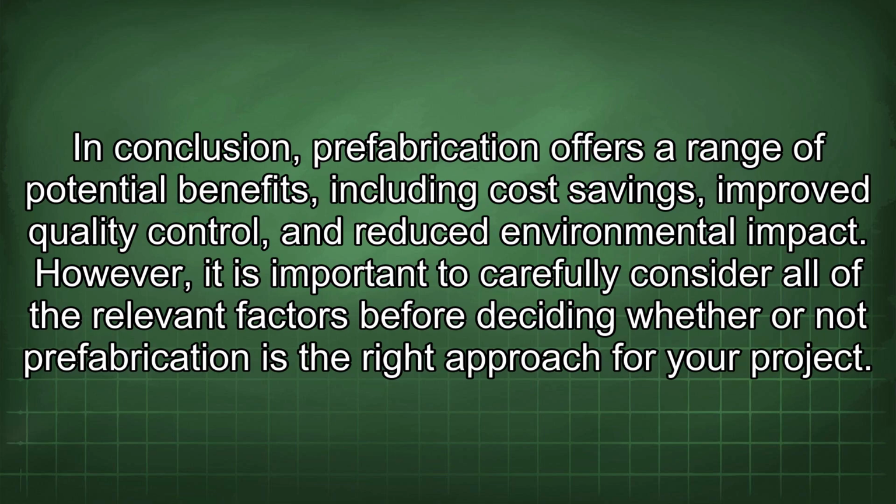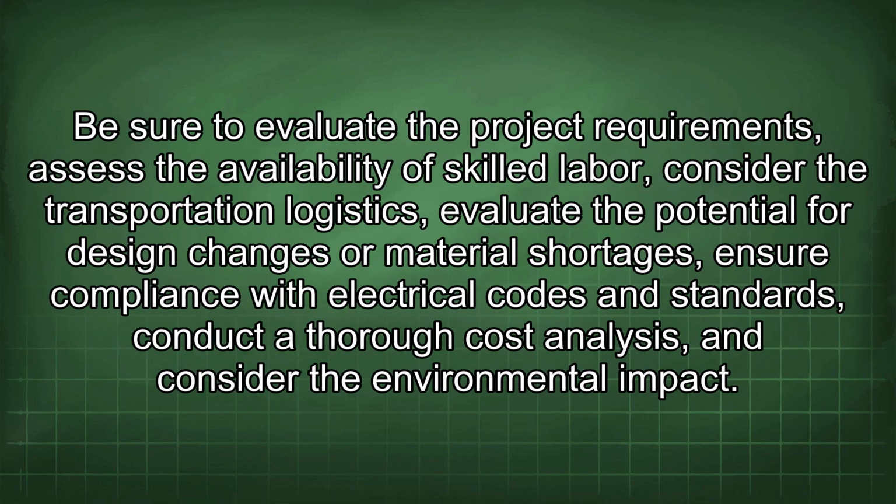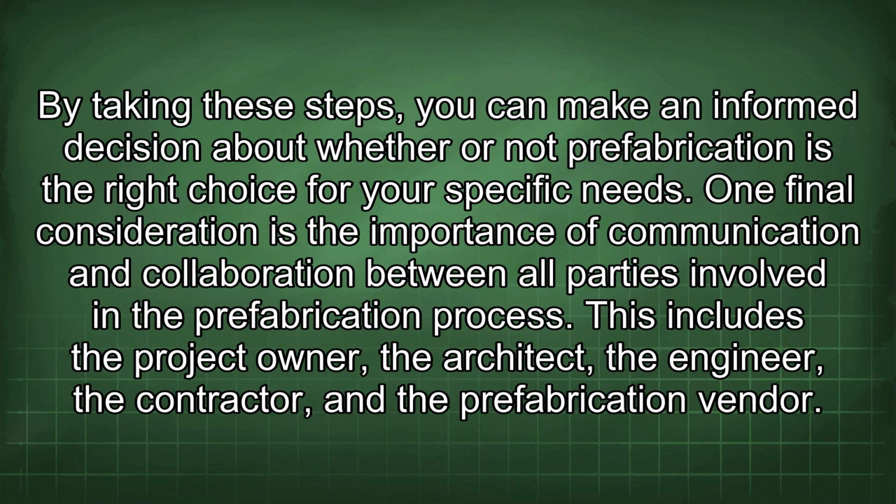project. In conclusion, prefabrication offers a range of potential benefits, including cost savings, improved quality control, and reduced environmental impact. However, it is important to carefully consider all of the relevant factors before deciding whether or not prefabrication is the right approach for your project. Be sure to evaluate the project requirements, assess the availability of skilled labor, consider the transportation logistics, evaluate the potential for design changes or material shortages, ensure compliance with electrical codes and standards, conduct a thorough cost analysis, and consider the environmental impact. By taking these steps, you can make an informed decision about whether or not prefabrication is the right choice for your specific needs.